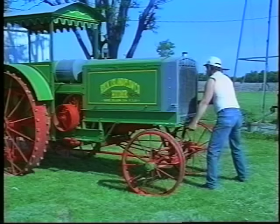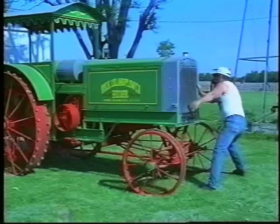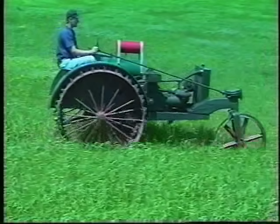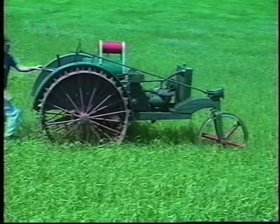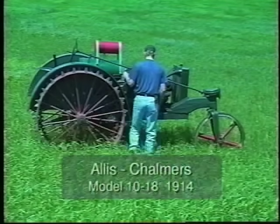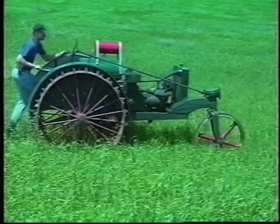As you can see, getting the tractor to the field has been as much of a challenge as what to do with it when you got it there. Throughout the design life of the American tractor, special designs were created for special jobs. Some were experiments that kind of went nowhere, like this 1914 Allis-Chalmers three-wheeler. Their advertising department said this tractor was a joy for the boy, if you can believe that.